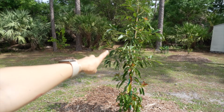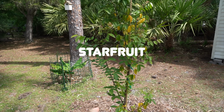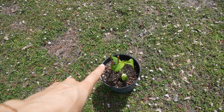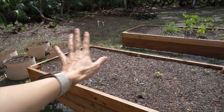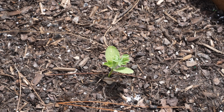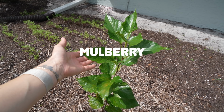I also put in an avocado tree. This one's called a Barbados cherry tree. Star fruit. This is a lime tree. She needs some work. These are brand spanking new. These will be passion fruit. Garden bed filled with nothing yet because I'm going to grow melons in here, and that's not until a little later in the year, although they're starting to come up. Here we've got some action. Lots of peppers. This one's called a loquat, and this is a mulberry.